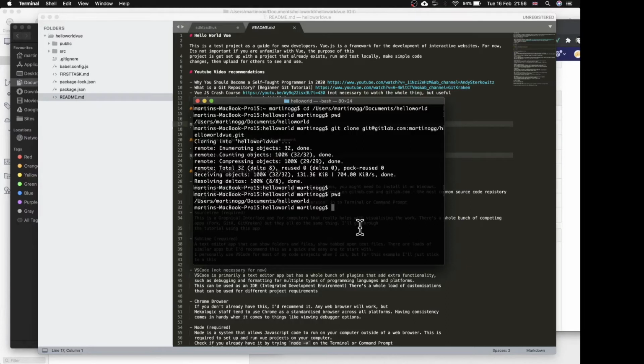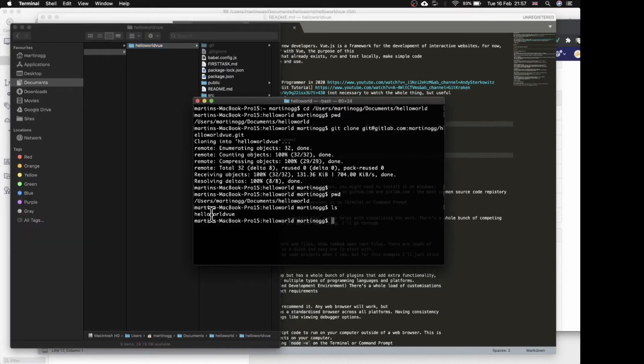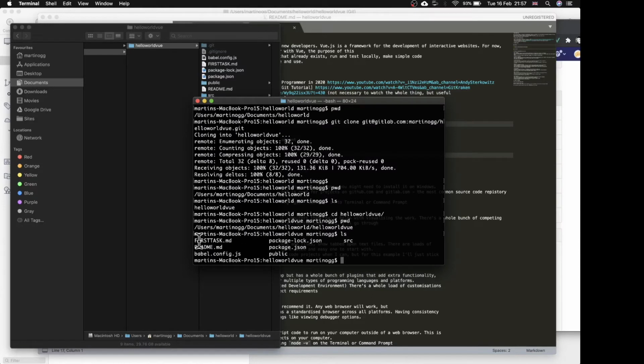So go in there. So if I ls to list the folder, now I'm actually not in the right folder because if I go back to the folder, I can see here, right? I've got my documents, I've got hello world, inside there's hello world Vue, and then inside that I've got the project, so I need to go into that folder. So cd is change directory, and type in hello, and then press tab to autocomplete. Okay, then I'll do pwd to list the folder name. So documents, hello world Vue, and then if I do ls, so it's list, I can then see the file names there, and that relates to the files there. So that is the correct folder.